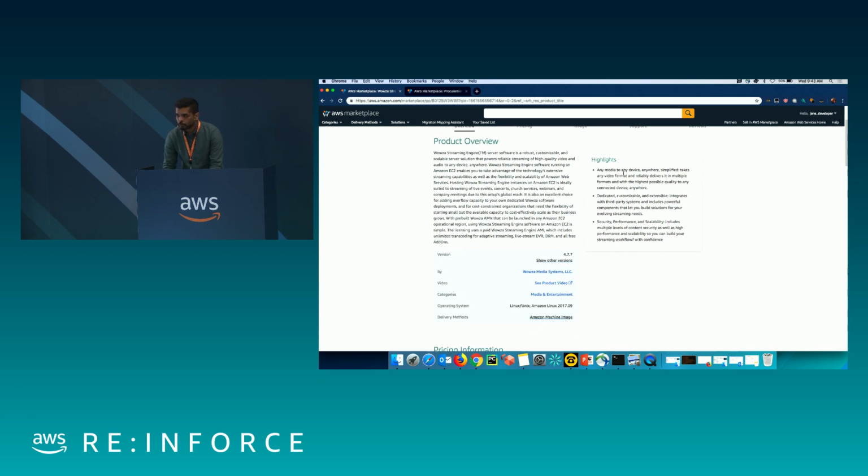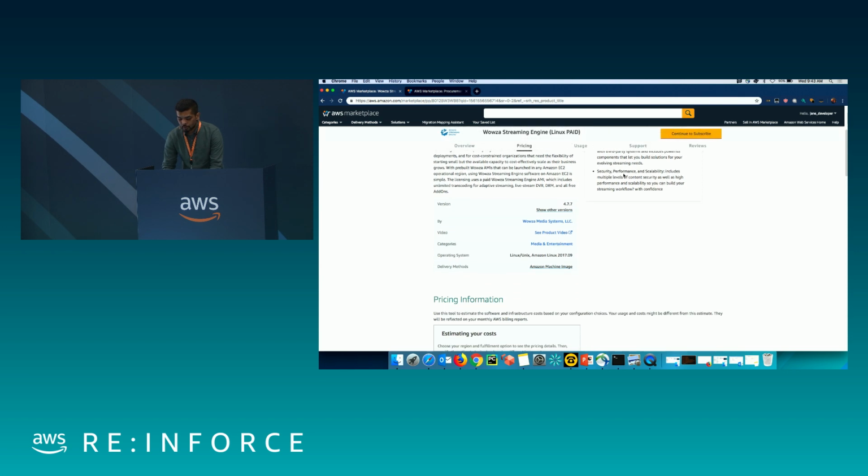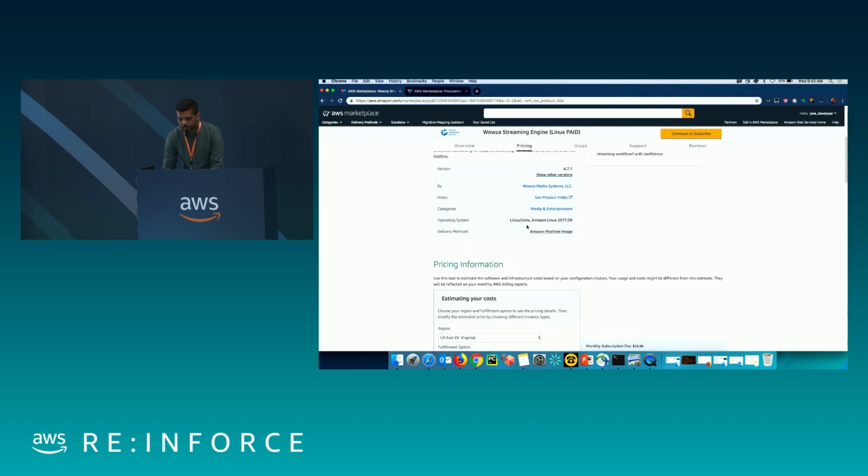At this point, she goes through the product overview, sees if the version and the deployment method makes sense. The deployment method says Amazon machine image. That means this goes on to an Amazon EC2 instance.